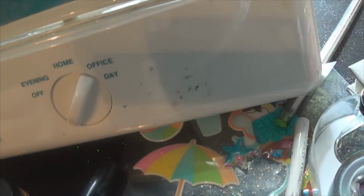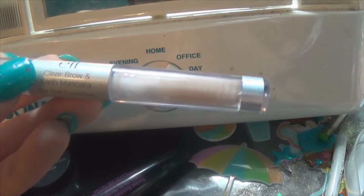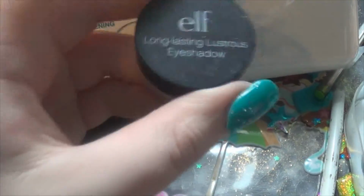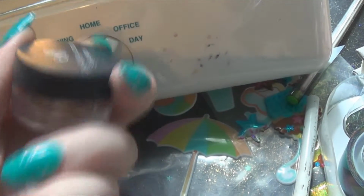And then for my eyebrows, I used Elf Flawless eyeshadow. This one is in Beautiful Browns, and I think it's in the color right there. And then used Elf Clear Brow and Lash Mascara. And then for the eyes, I used Jane Eyelid Primer with my Long Lasting Lustrous eyeshadow. I feel this is in Toasted. I feel like I need to change this out for Project 10 Pan.